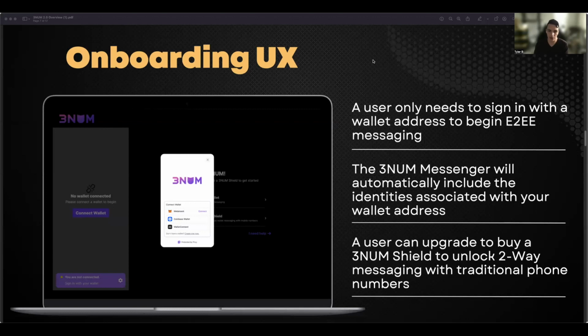And this will create the opportunity for that seamless upgrade into a 3num Shield when users inevitably will still need to message their other phone numbers. But what's really exciting about the user experience when you log in is that the 3num Messenger app is smart enough to automatically include all of the identifiers that are associated with a wallet address, for example.